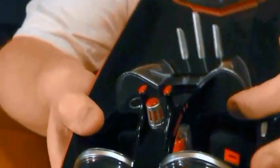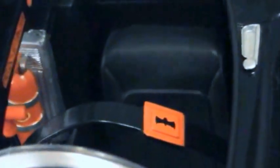Of course, some of the other little details are the ridges and the little circles here that's right behind each of the seats. And as we can see, the seats are actually very well sculpted. All little details that could have been completely neglected by Mattel, but instead here they are in their full glory.